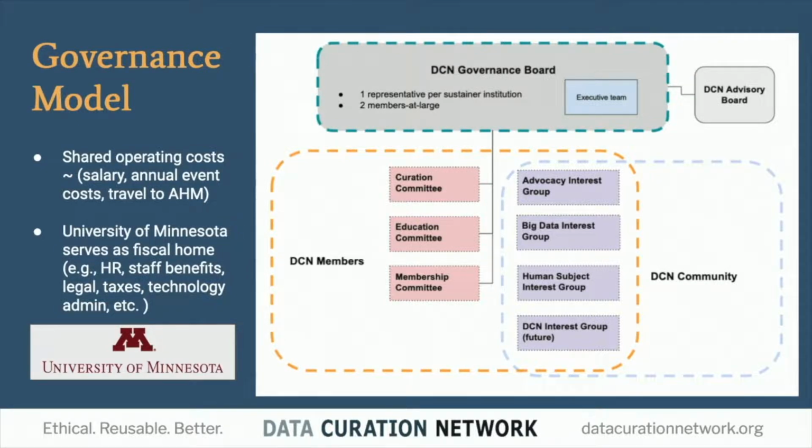And then one other structural element represented on this slide is the fact that we really recognize the different types of work that we're doing. Some of it fits in a committee type model, the ongoing curation work, and a lot of the structural issues around how we scale up our educational programs. That's all happening via committee.